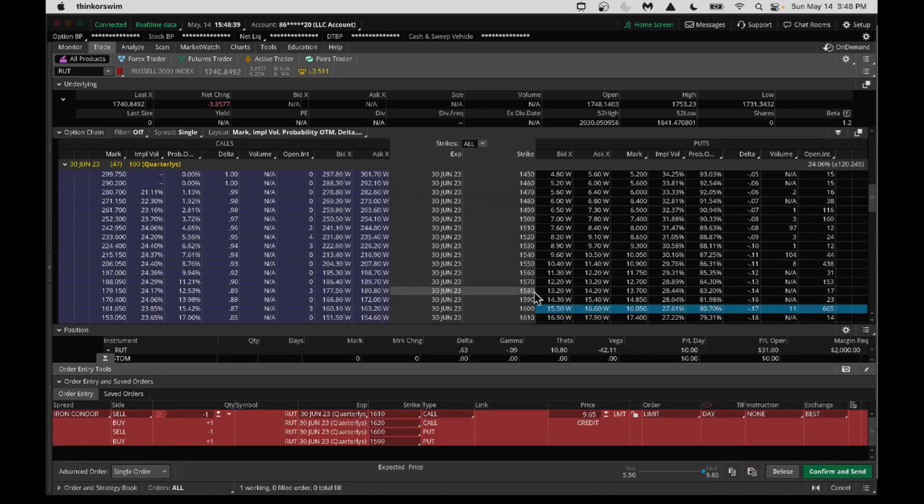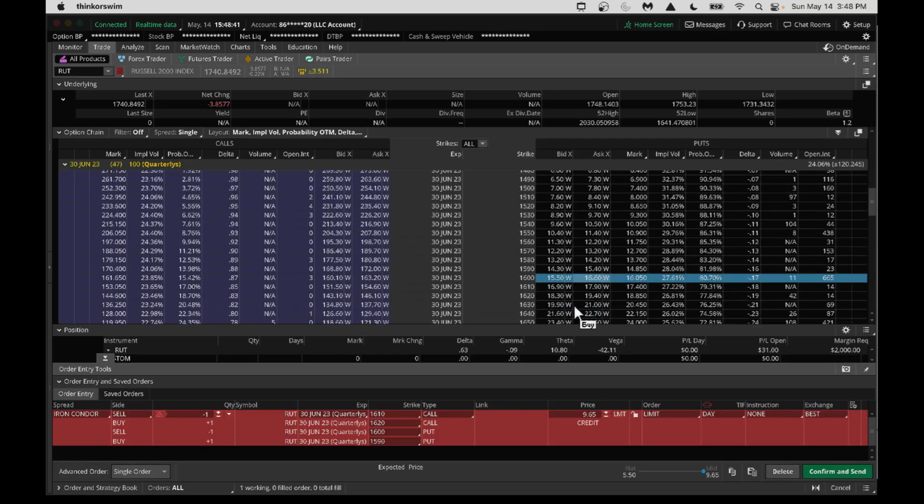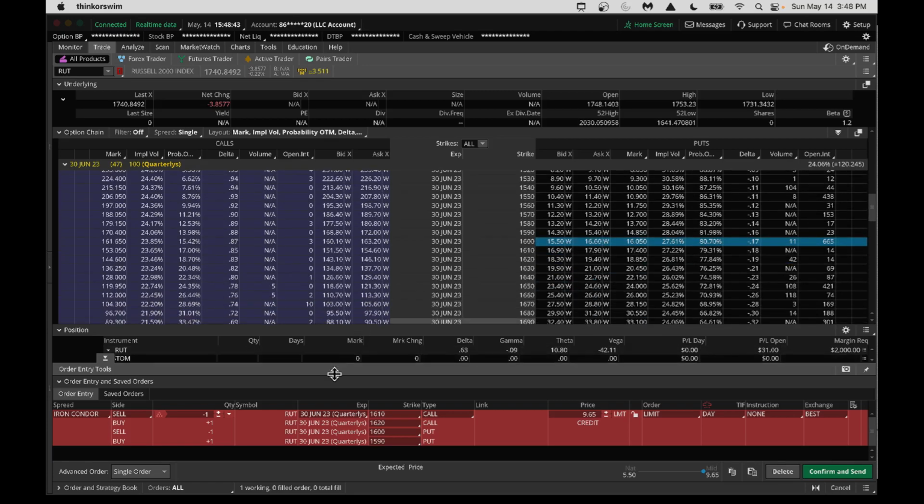So you could say 1600 on the short put side of the house. Look, we got put right here, short put, which is a -1, short 1600. And when you want to buy back here, you could buy back maybe say 20 strike here. Let's go to 1580 here, which is a $20 wide spread here. Look, 1600 and 1580, that's a $20 wide spread.